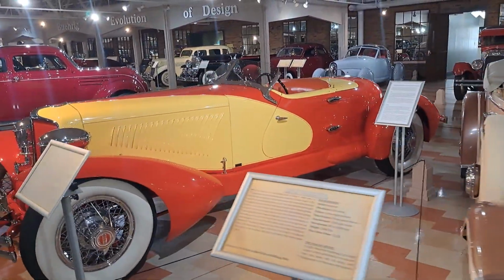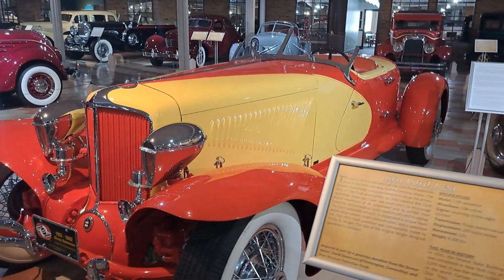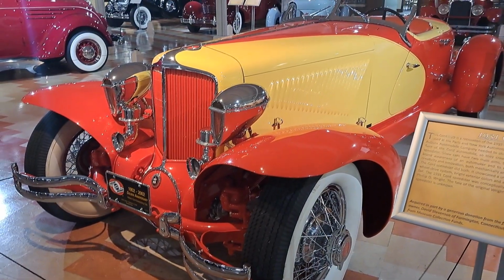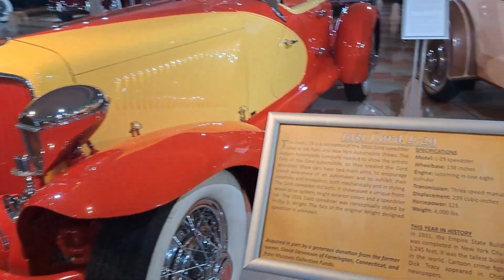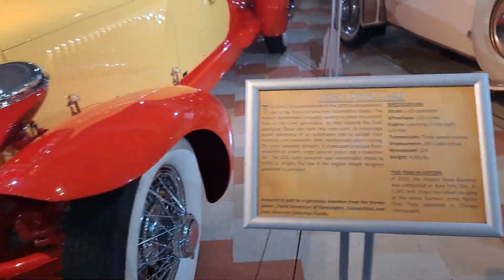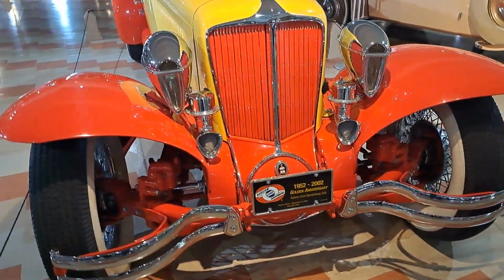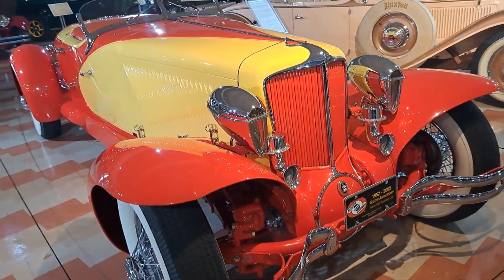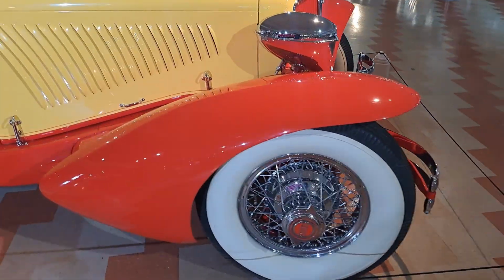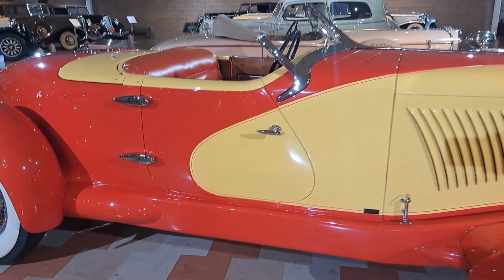And here, oh, I was wrong. This one's a Cord. This one's not an Auburn. I was thinking it was an Auburn from a distance, but it's a Cord. So we've got to continue to look for the Auburn boat tail. This one is a Cord boat tail, so it has the front wheel drive. Look at the styling on that. Notice the torpedo fender here. Step back. Look at the door hinges on it even.